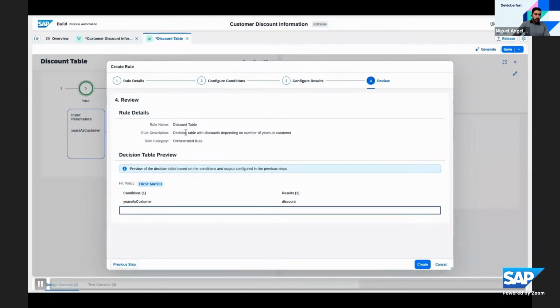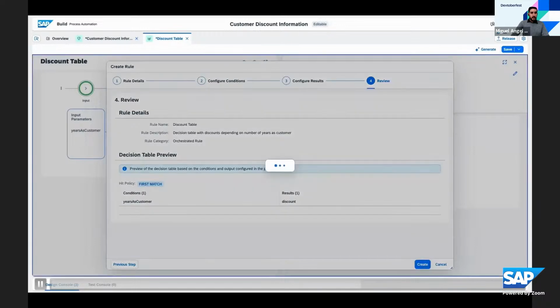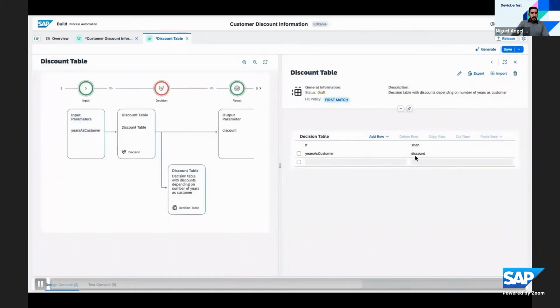So here everything looks good. We have the different rule name, the description, the values. So we can proceed to the creation. And now we see this decision table that allows us to provide these values. We can go and edit, and here we can start putting the different conditions.